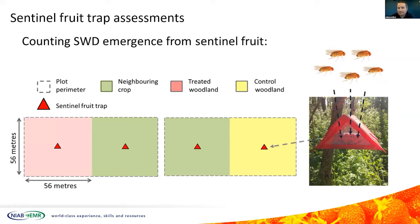Now, we did this assessment in 2020, and we used defrosted raspberries for that. But what we were finding is we were getting a lot of egg laying from other fruit fly species and a lot of larval competition, and so very few SWD emerging from that fruit. And so it was difficult to find an effect of the treatments. So what we did this spring is we used ripening strawberry in these traps instead, in the hope that they'd be a bit harder, a bit more favourable to SWD egg laying and development in incubation.